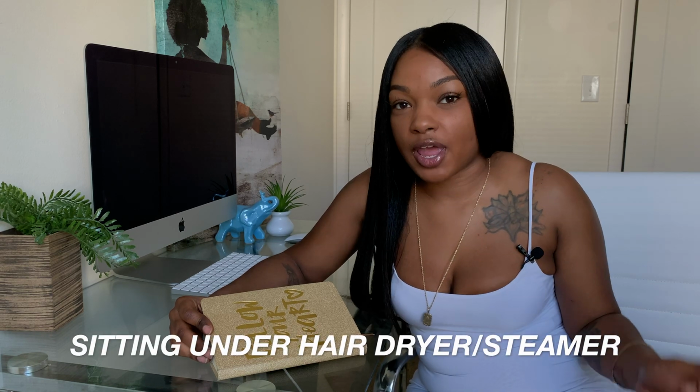Tip number 2 and step number 2 in my natural hair routine that helped me grow my natural hair long is sitting under a hair dryer after your pre-poo. When you sit under a hair dryer, it is going to steam your hair follicles and lift them so that every step and every moisturizing product that you put in your hair will get into your hair follicles, because if your hair follicles are closed, then it's going to be hard for product to actually get into those follicles.